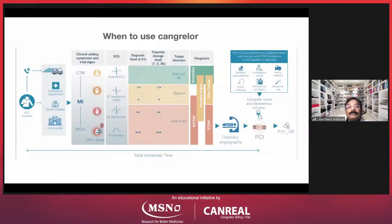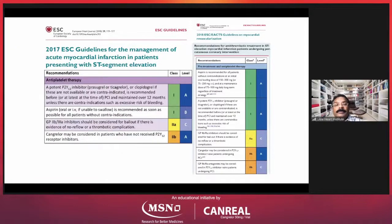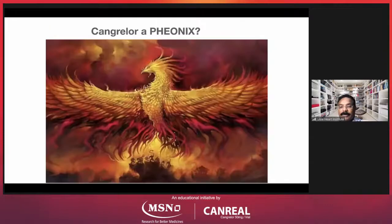So when to use it? It's mostly in acute coronary syndrome, STEMI. I prefer to use it when you cannot give an oral agent, like a patient on a ventilator, a patient with cardiogenic shock, a patient who is vomiting, a patient who has been given morphine, and those patients where you are going for a complex procedure like a left main occlusion or left main disease in acute coronary syndrome, where inhibition of platelet activity is essential during the early period, though maybe not for all cases. The 2017 guideline gave a 2B recommendation with level of evidence A: Cangrelor may be considered in patients who have not received P2Y12 receptor inhibitors.